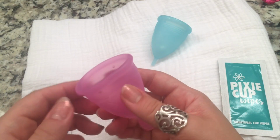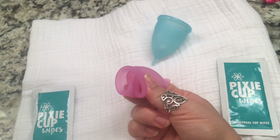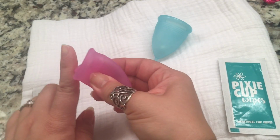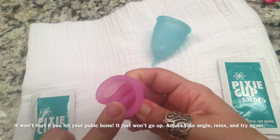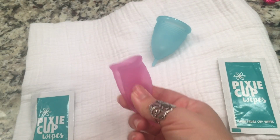So essentially what you do when you're inserting it is you're going to hold it like this. And the key is obviously that you have to get it going up into the cervix, but you don't want to hit your pelvic bone because then there'll be some resistance there. So it's just a matter of holding it, keeping it folded like this, and then letting suction and honestly just your pelvic floor muscles kind of just take it up.